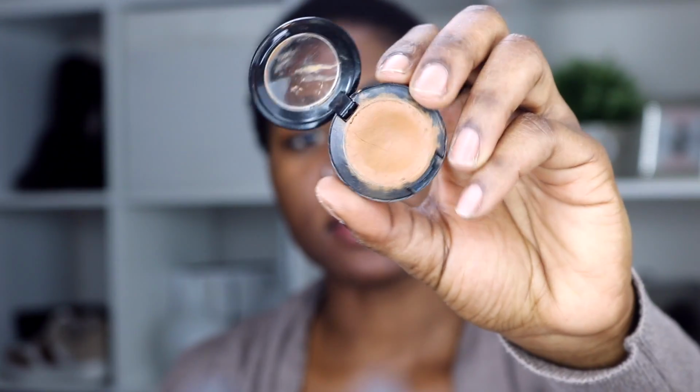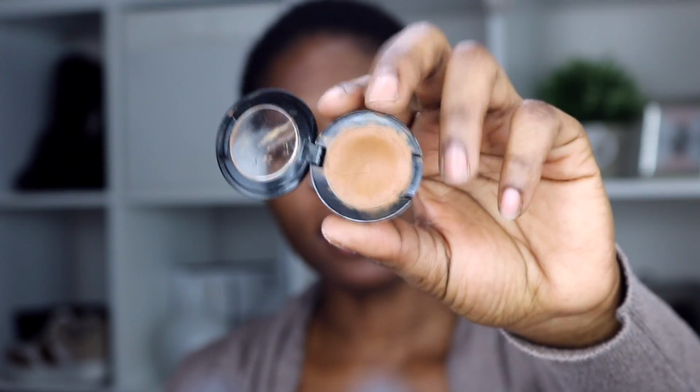Now that we're done, we're gonna clean them out. I use the MAC NC50 Studio Finish Concealer. I try not to define them so much because I want it to look natural. When you go into the office, you don't want to look overly done.